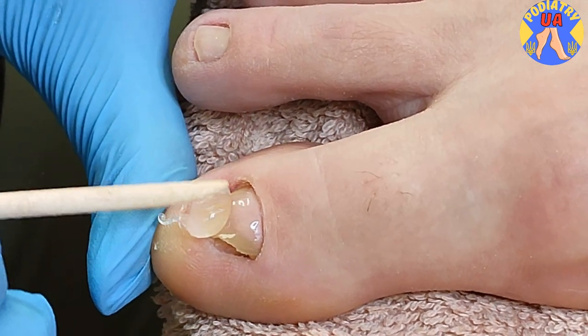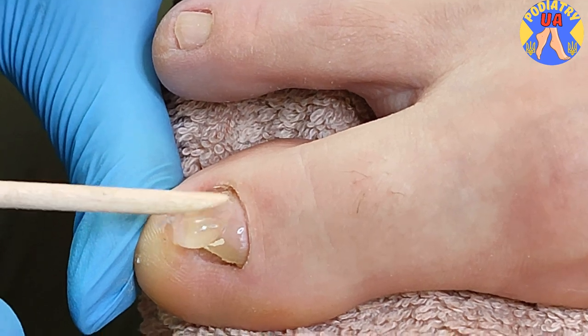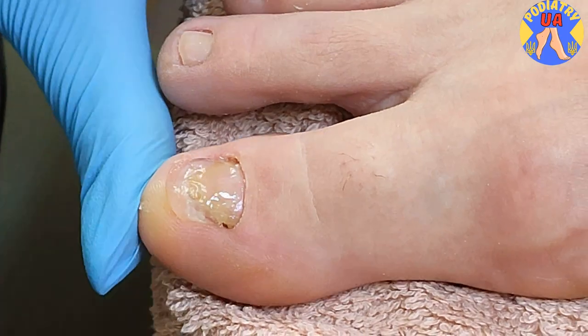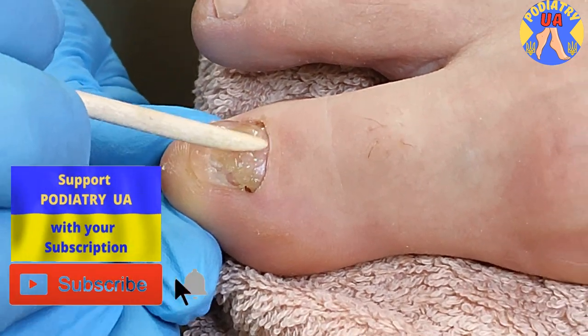We apply the material for reconstruction. The main goal of this reconstruction is to protect the toenail bed.